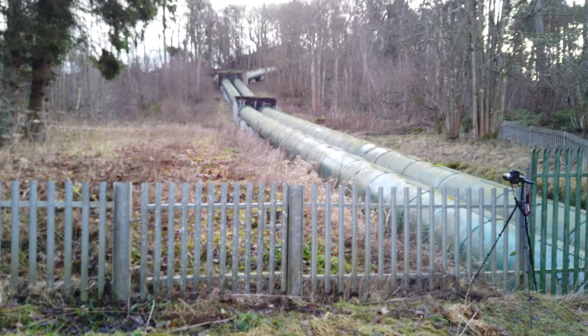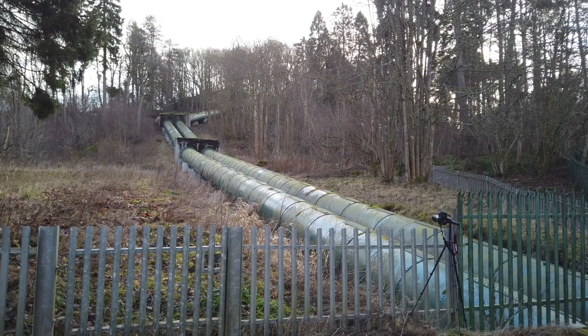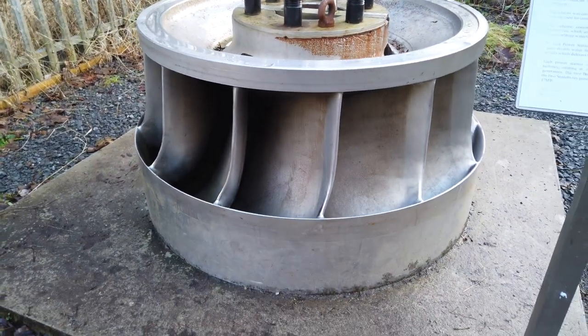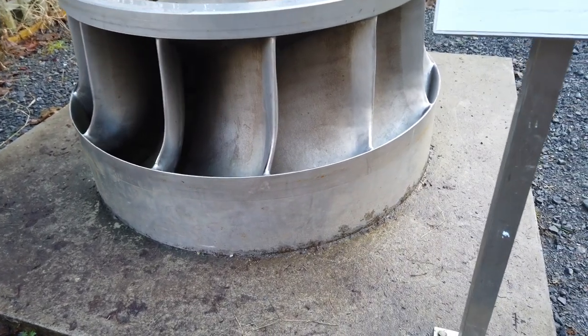You can see the substation, that's where the hydro water comes in from the falls, bypasses the top, and comes down here. That's obviously a big turbine that's worn through, and they've put it out here to show you. You can see the wear on the propeller impellers there, just on the side.